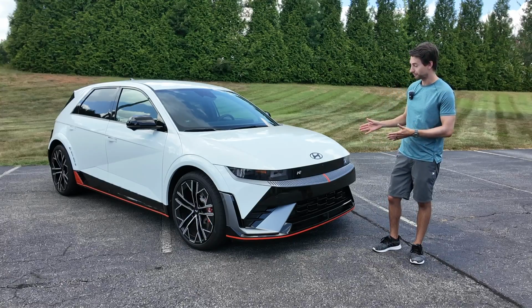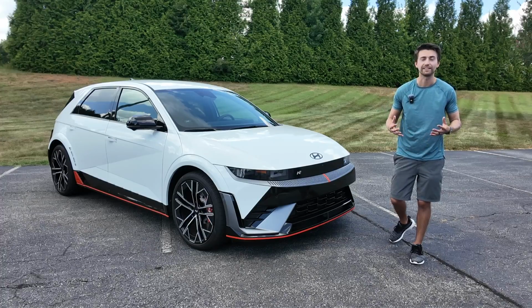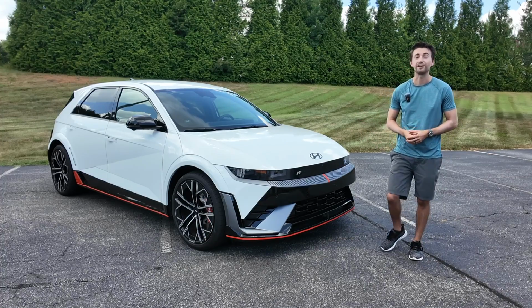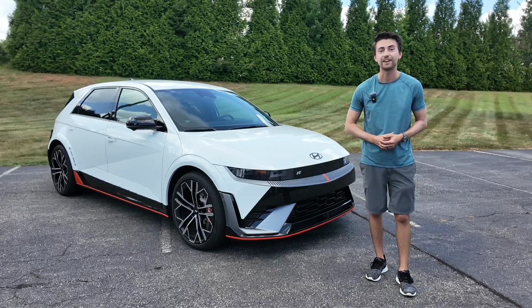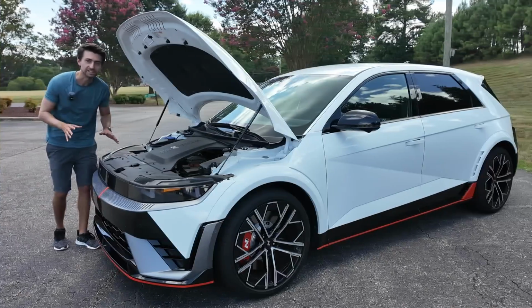I get it. However, as an enthusiast, I like turbos, I like manuals, I like big engines, I like old school. This has something about it that has been making me smile all week. So let's get right into this $68,000 IONIQ 5N and see why this has got to be the coolest electric car on the market. So let's talk numbers.